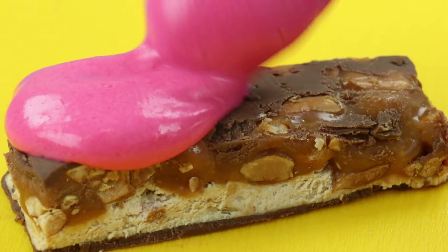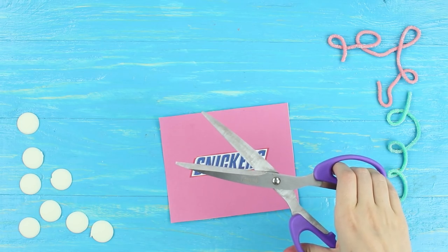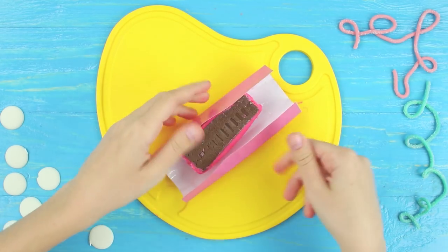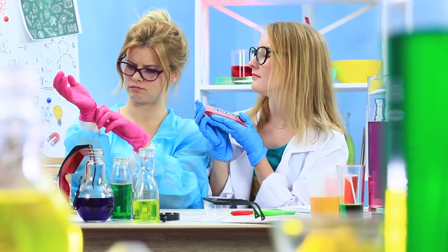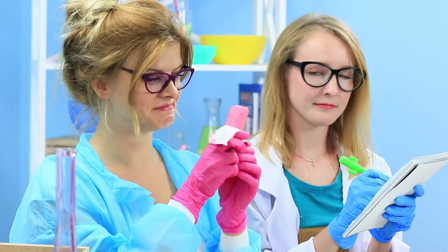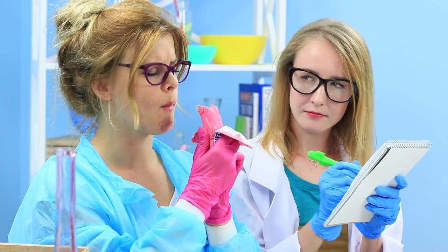Cover the bar with the pink glaze. Let it harden. Print a Snickers wrapper with a pink background. Cover it with clear tape. Wrap up the bar. Hot glue. Cut the edge to make a zigzag. Hurrah! We've got pink Snickers! It smells like sweet bubble gum, and there is a real Snickers bar inside, though covered with pink glaze.